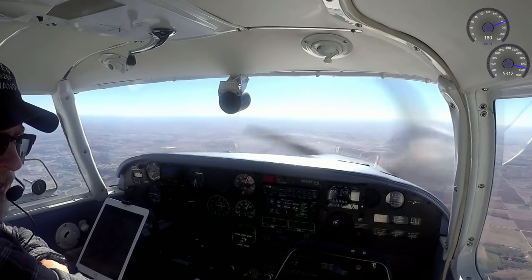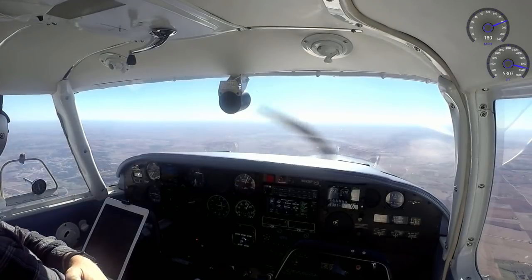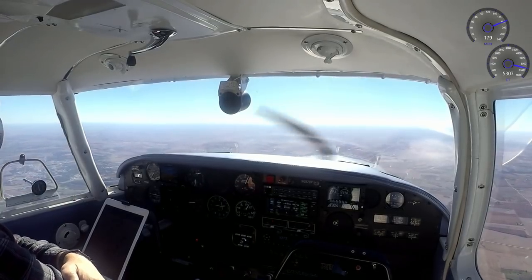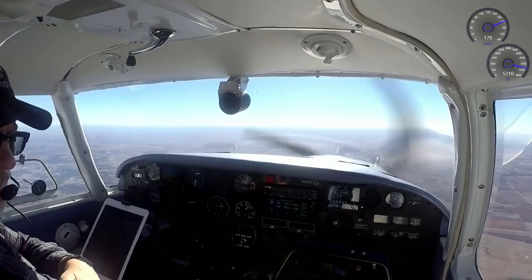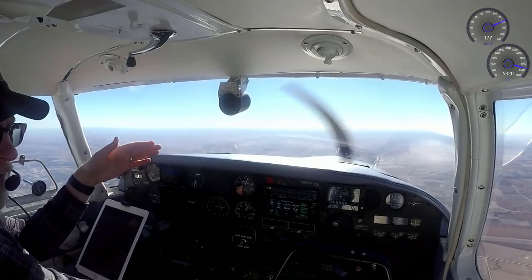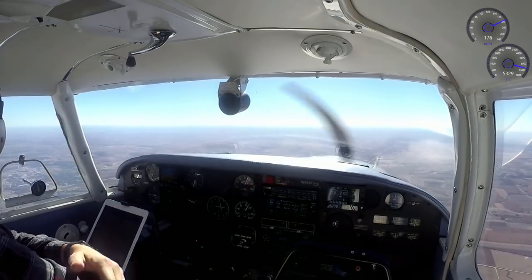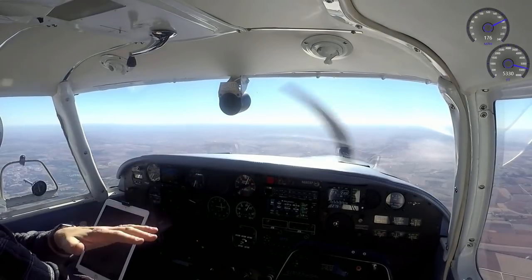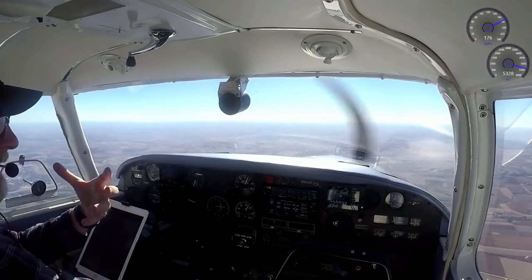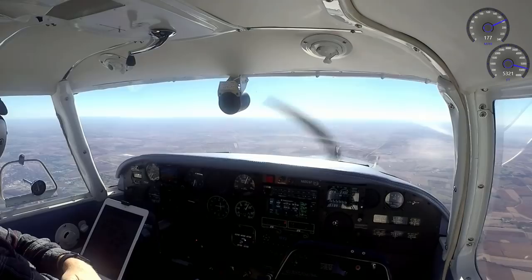For jets, it matters more to heavier, slower accelerating aircraft than it does to piston pounders. It'll give you a jolt, but it takes longer for a jet to accelerate and decelerate than it does for a light aircraft. So shear matters, but not to the extent that it matters to a passenger carrying jet.